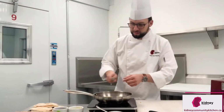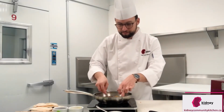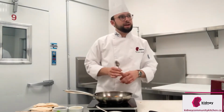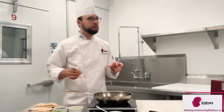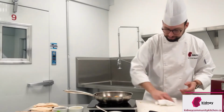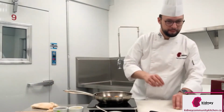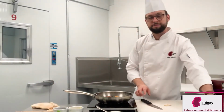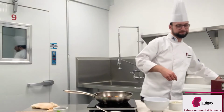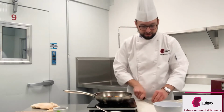Okay, so we are just going to flip these patties. Okay. Like so. I've turned the heat down to low. And we'll just get that cooked through. While that's cooking, we are going to chop some garlic and make an aioli for the dressing. So you're going to want to chop the garlic fairly fine.